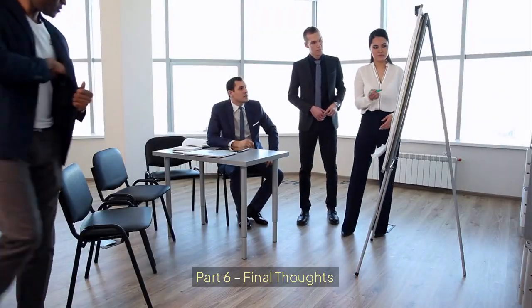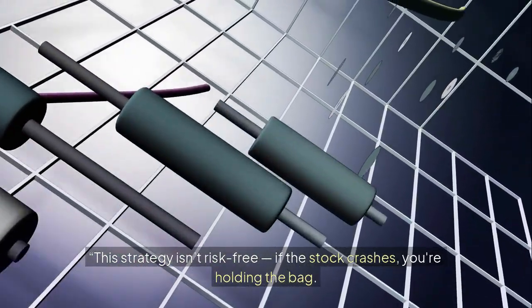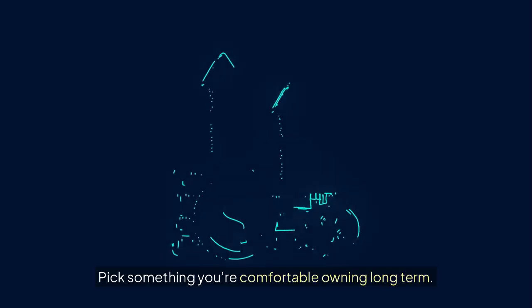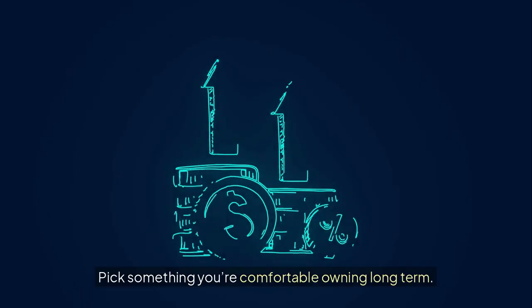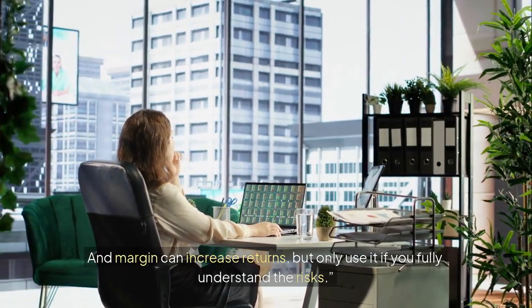Part 6, Final thoughts. This strategy isn't risk-free. If the stock crashes, you're holding the bag. That's why step 1 is choosing the right stock. Pick something you're comfortable owning long-term. And margin can increase returns, but only use it if you fully understand the risks.